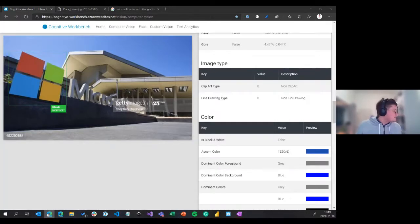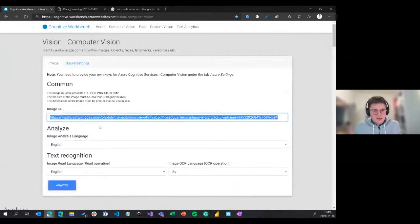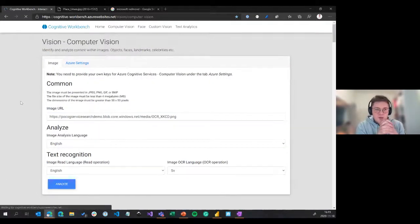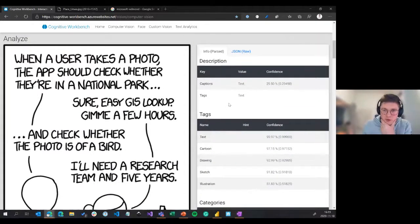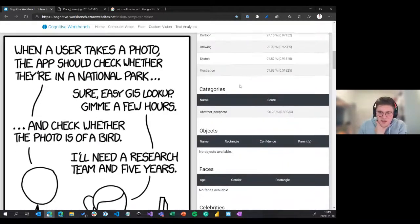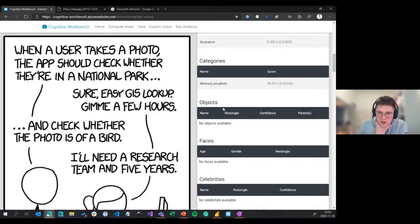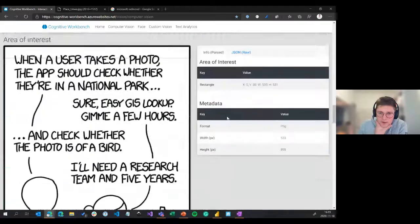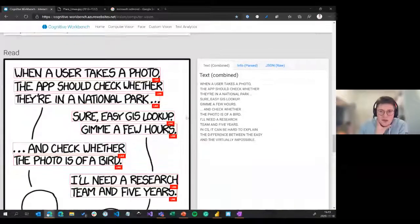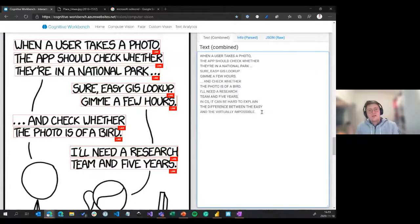Let's see if I have something more. Yeah, let's take this one. I know theoretically this technology has been around for ages, but computer vision also has OCR. So, for example, the caption for this is, there is text in this image. And it's a sketch, it's a cartoon, it's a drawing, it says. Let's go down here. So here is the text extraction of this image, and it's really, really good.